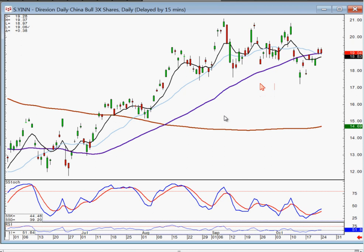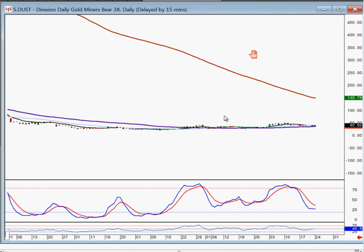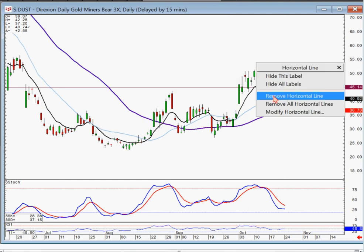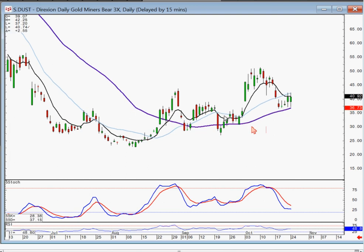Okay, 101. Okay, on Verizon. All right. And Dust should be acting well. Nothing yet, but you can see how it's got this slow uptrend in progress, which means gold is probably still heading lower.